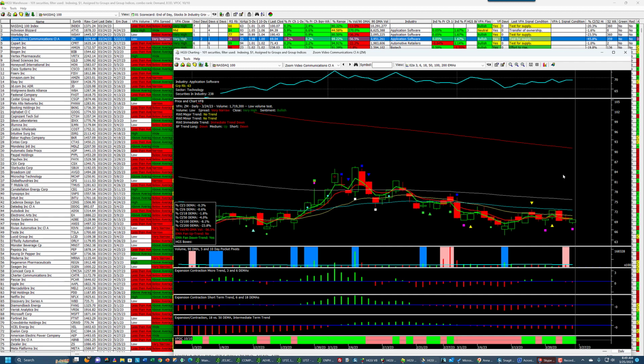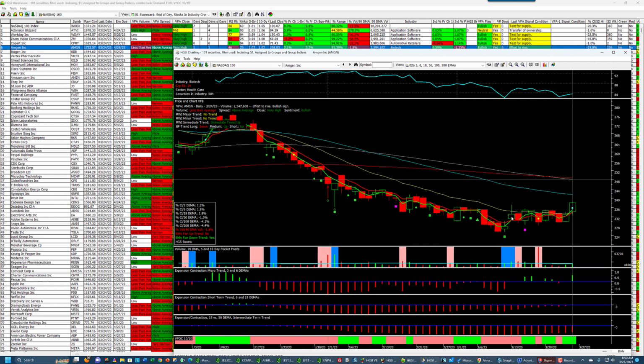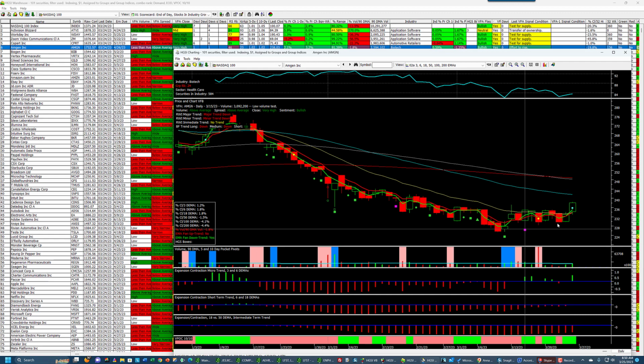Expensive stock, Biogen, group turning up. Could be used for a debit spread. Okay, now here we have Vertex. This is an effort to rise. Let's go back here and see what was happening on the turn. There was weakness behind it here, but as it turned and the 3 went above the 6, look at these pocket pivots, volume coming in.